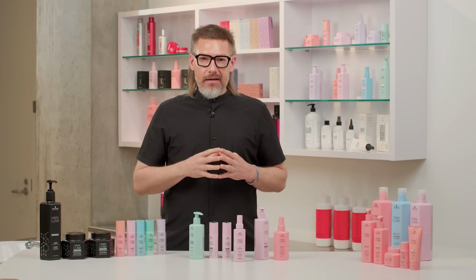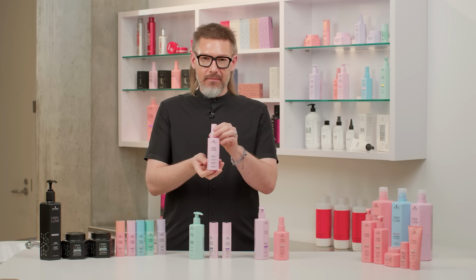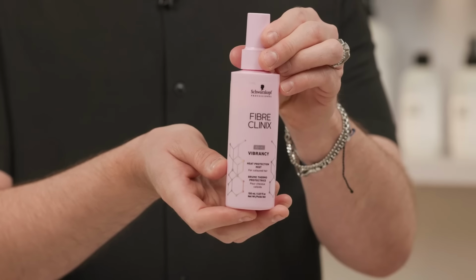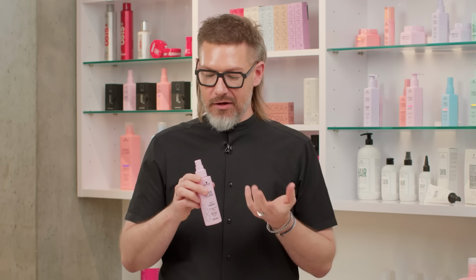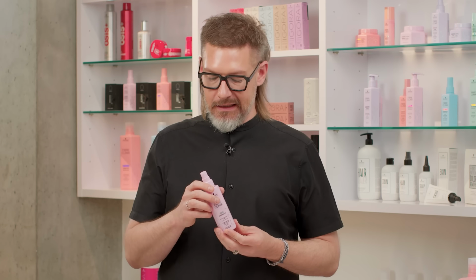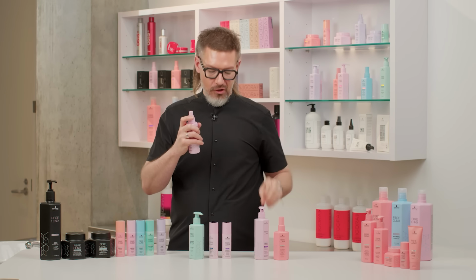Last up, in the Vibrancy range of Fibre Clinix, we have our heat protection mist. So our heat protection mist is going to do exactly that. It's going to protect against heat, whether that's from a blow dryer, a flat iron, or a curling iron. Heat protection is not a new concept in total. A lot of companies, including us, have incorporated heat protection into their products. So it is a very light mist. It lands nicely on the hair for even distribution for you to comb it through.